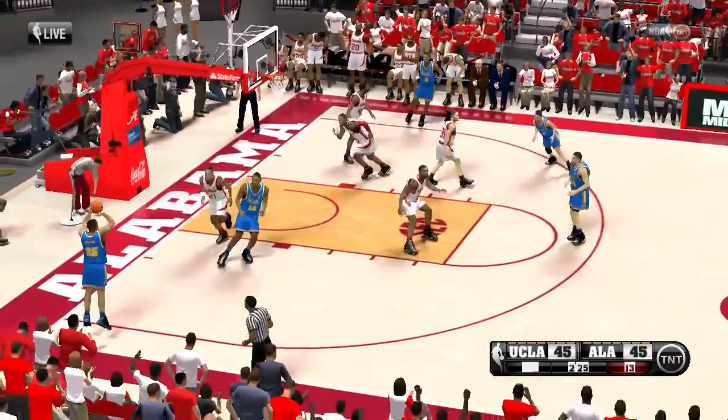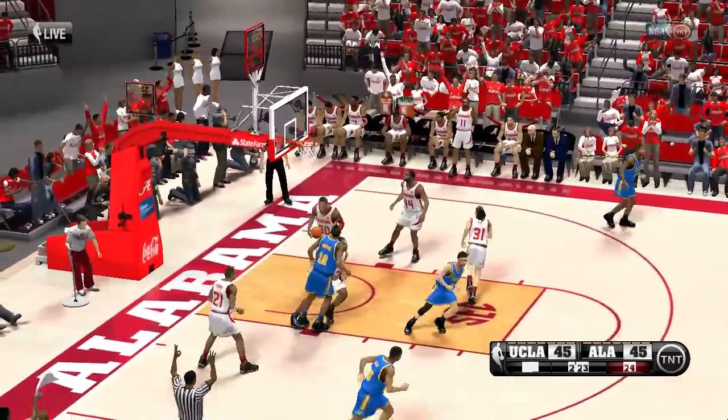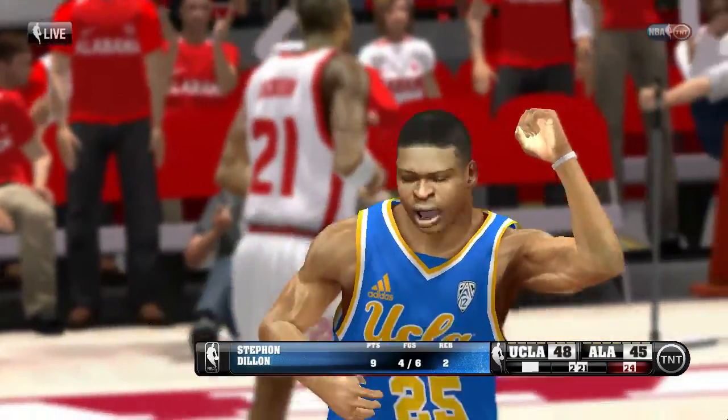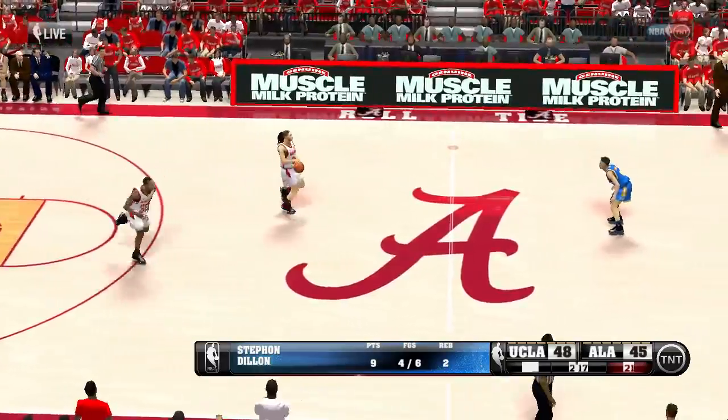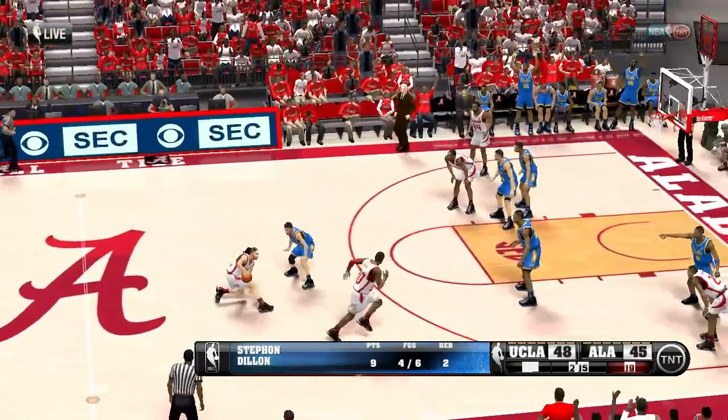Passes it to Dillon. Jacks up a 3. That's good. You know, defensively, you cannot forget about him. He gave him a wide open look there. Gone 67% from the field, 4 of 6.